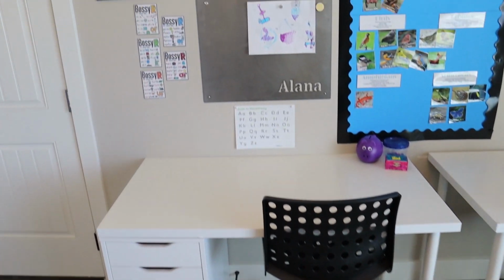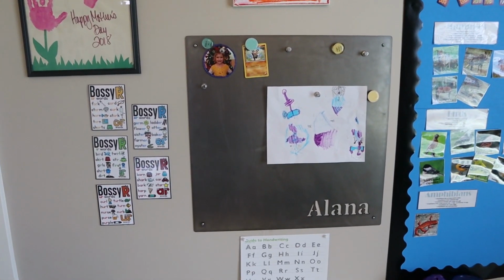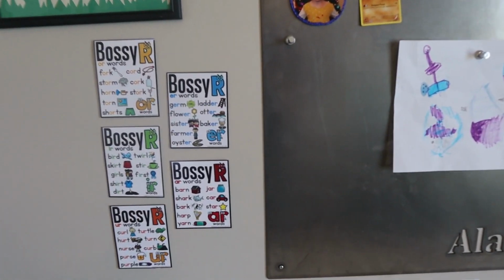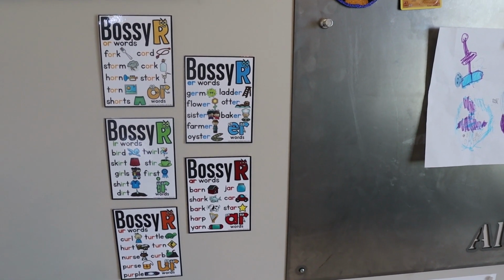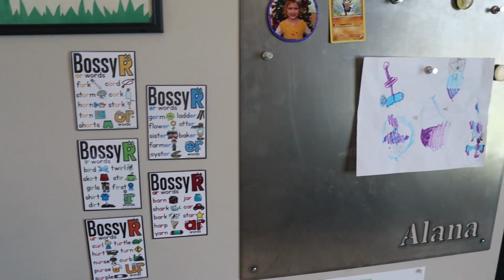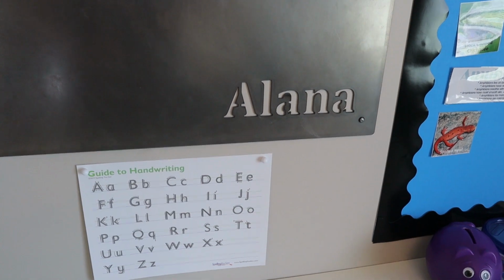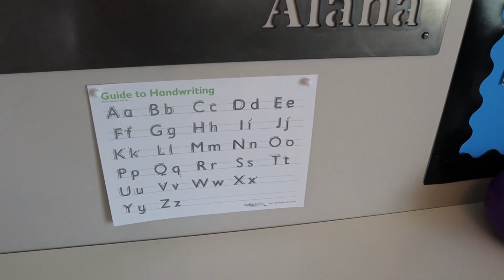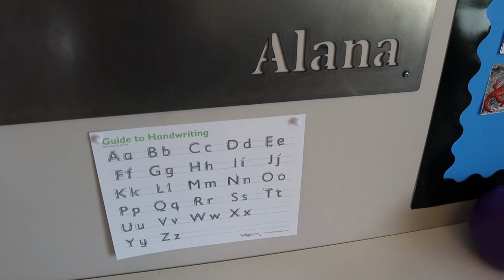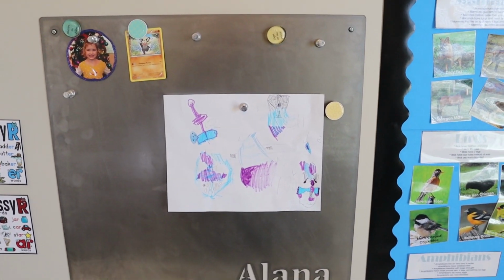And then up here, just some random things on the wall, some artwork, some Bossy R pages, which I think are from the Moffat girls, whom I also love. And then some reminders for my little girl, Alana, so that she can remember her letters, because sometimes she forgets, which is fine. So she has that down there.